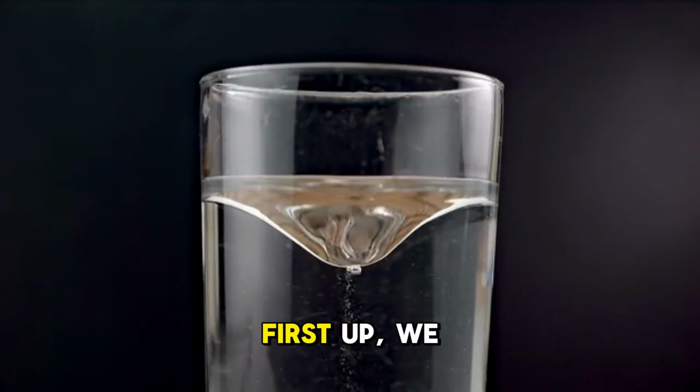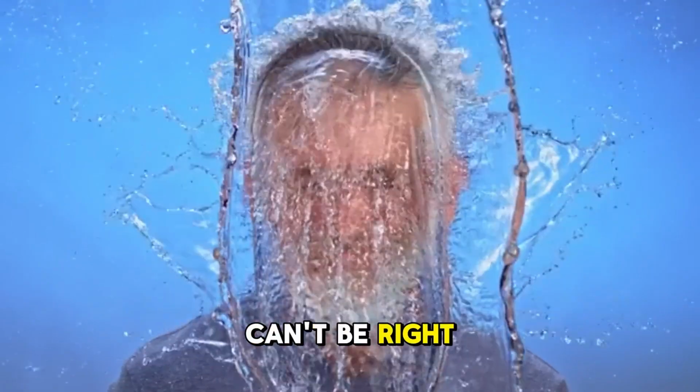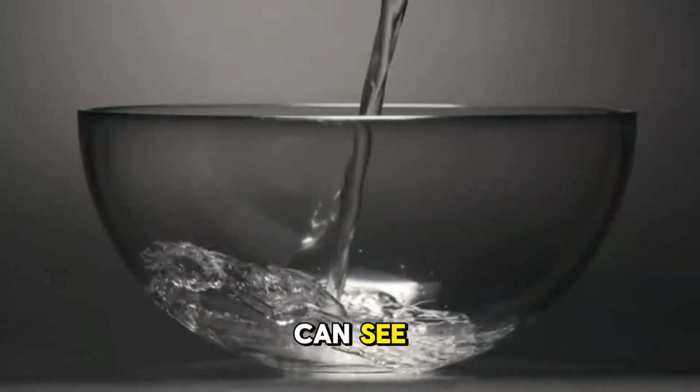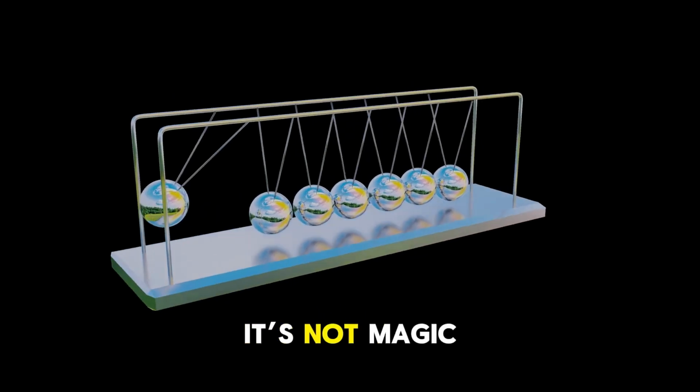First up, we have this video of water flowing upwards, completely defying gravity. Your brain is screaming that this can't be right, that the water should be splashing down onto the counter. But as you can see, it stays glued to the glass, climbing up and over the curve. So, what's happening here? It's not magic.